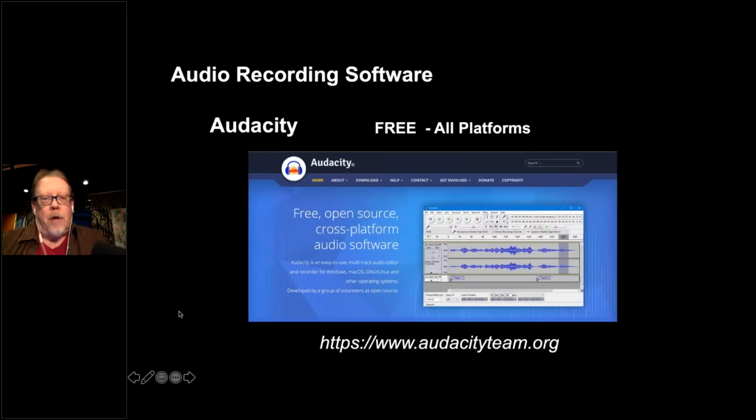I'm not going to be covering software today. That's a whole other thing, but I wanted to point out there's a really cool free app called Audacity, and the website's listed there. It's audacityteam.org. It's a pretty amazing app for being free. It's a great recording app.